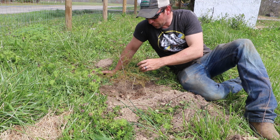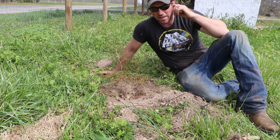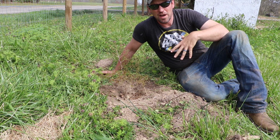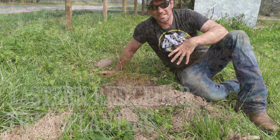These are red cedar trees, and they grow all over the property. So I'm going to quickly take you back to November when we harvested these, and then we'll come back to present day.